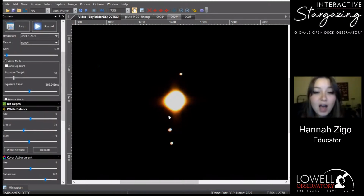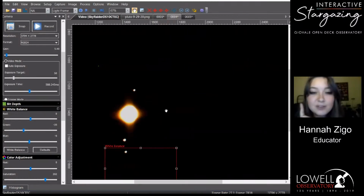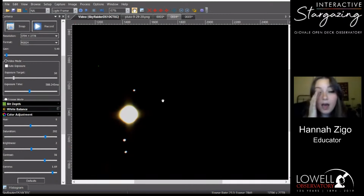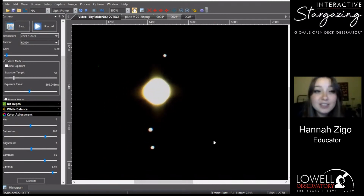The 4 moons that you should be able to see, actually, I believe one is transiting Jupiter, so I think that's why we can't see it. But the 4 moons you should be able to see with Jupiter are Callisto, Ganymede, Europa, and Io. Those are the 4 Galilean moons, and Galileo is the one who first observed those. That's why they're called the Galilean moons.